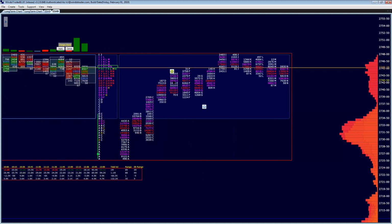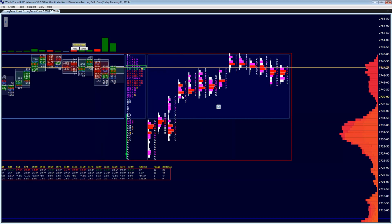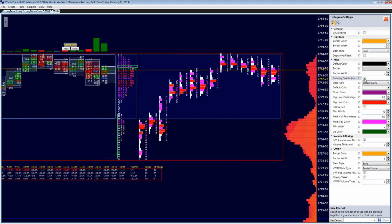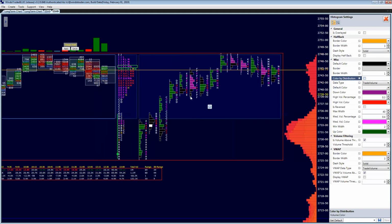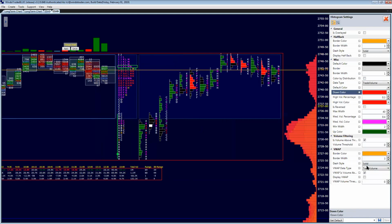If I want to change this column of contract count, I would go to the two arrows again, grab the histogram. Now I have a visual display of the volume, not the numbers. If I want, I also could go in here, uncheck this right here, color by distribution. Now I have colored it like a candlestick. So I've taken a histogram, colored it like a candlestick. Now I can see where this period opened and closed. I also can see where the high volume and low volume areas were.